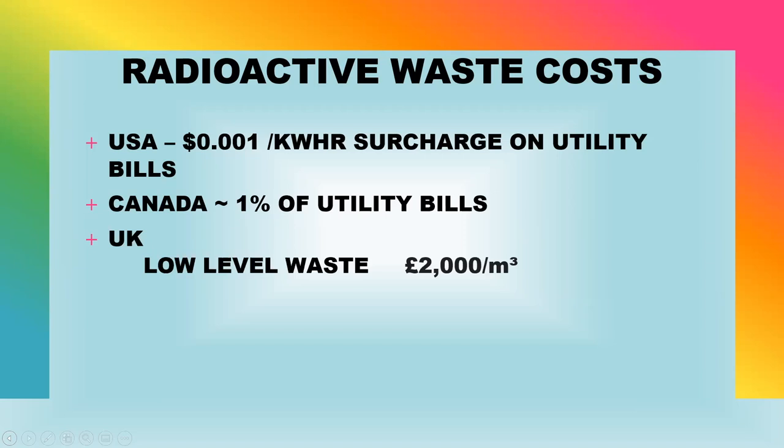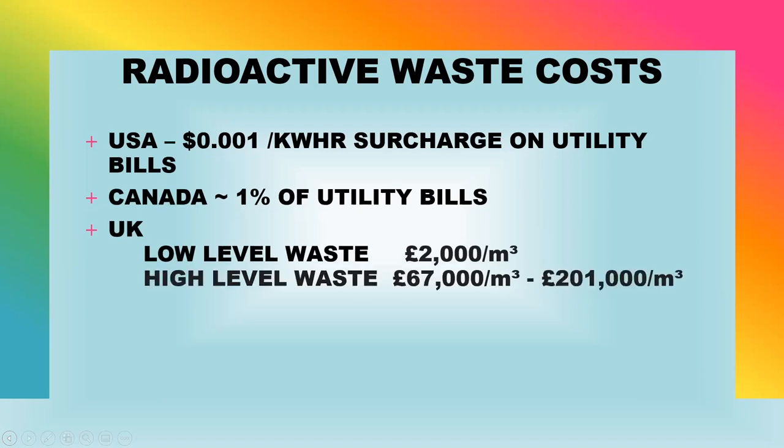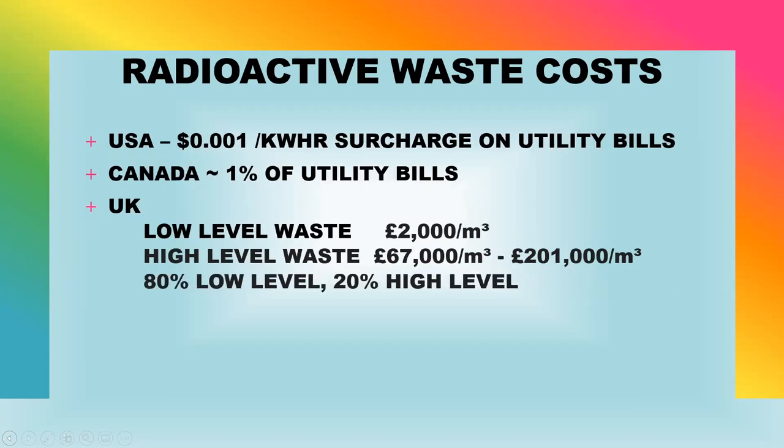In the UK, low-level waste, it doesn't say per kilowatt hour, but low-level waste is about 2,000 pounds per cubic meter. Now, what is low-level waste? It's nuclear waste, but it could be the gloves that you use to do your chemical analysis with, or other instruments that are not radioactive waste products themselves, which are highly radioactive. So high-level waste is 67 to 200,000 pounds per cubic meter.